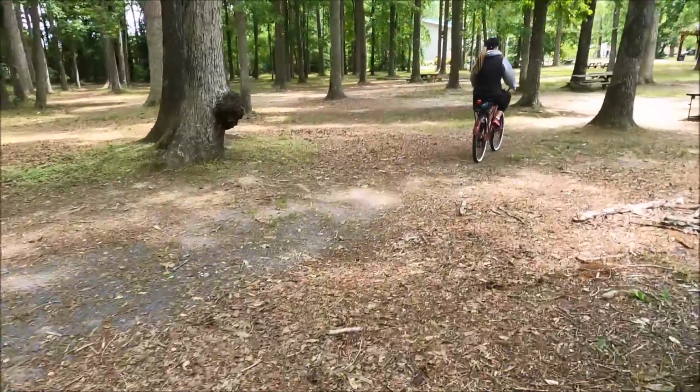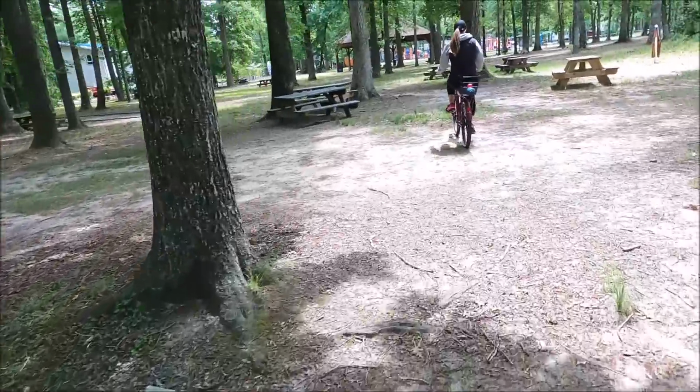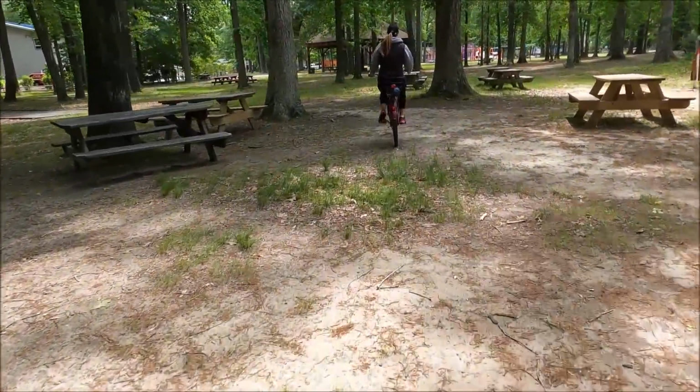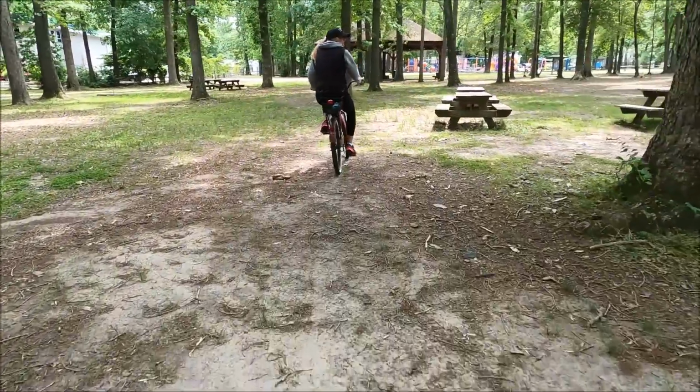Going off-roading. For any golfers out there, the golf course is 18 holes, and it's right inside Ocean Pines. There's a ton of golf courses around here too. It's just one of many.